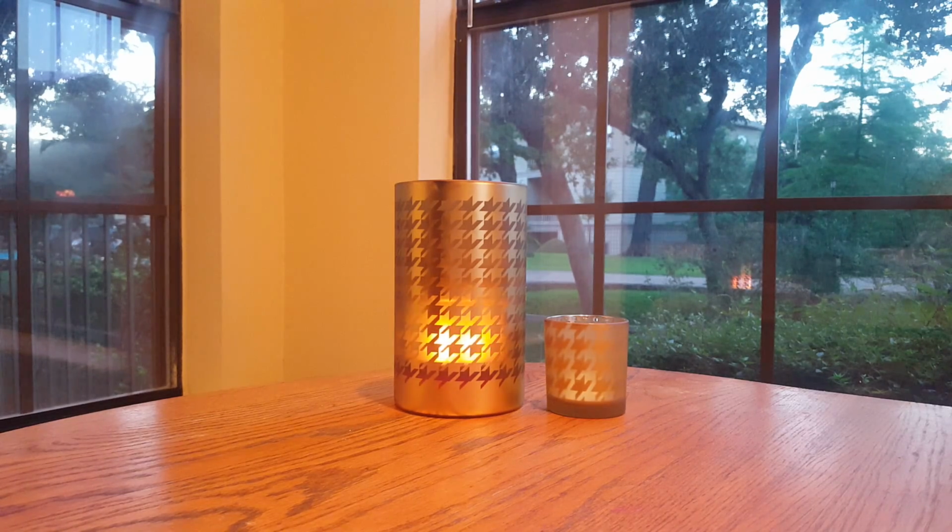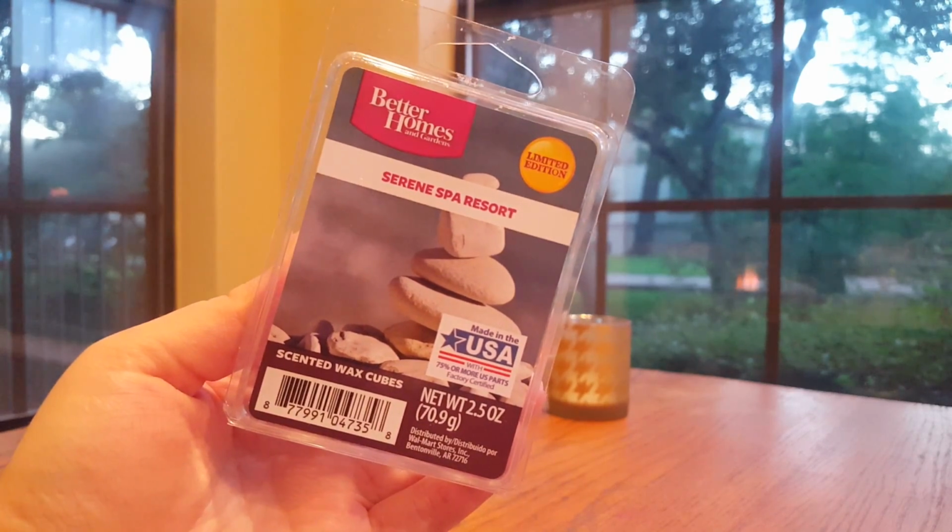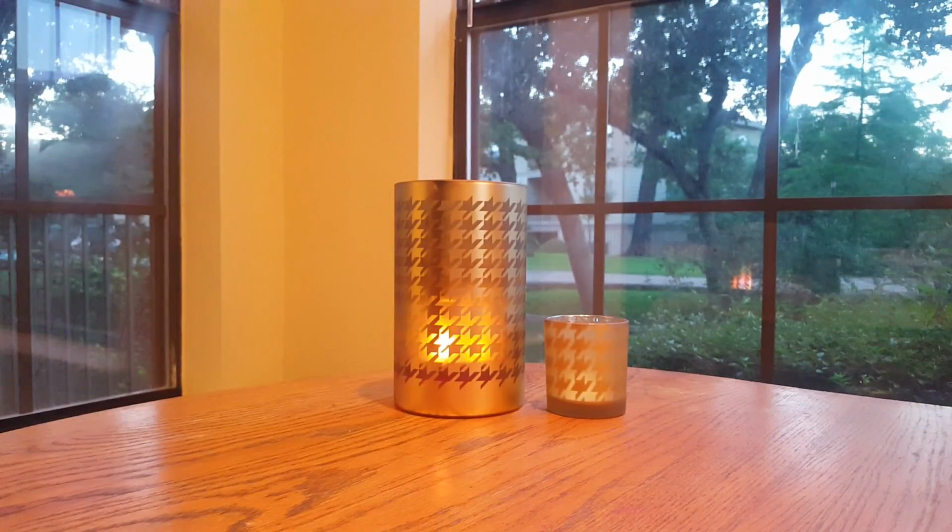So I'm going to start off with my wax melt. I have one from Better Homes and Gardens. This is Serene Spa Resort. I really liked this one. I couldn't remember if this is the spa one that I liked or the one I hated.